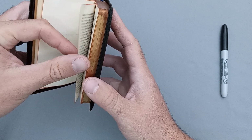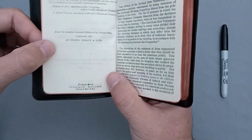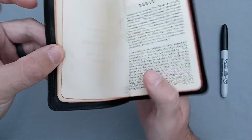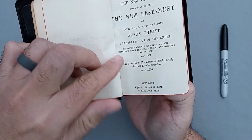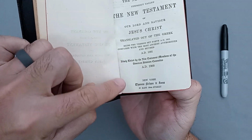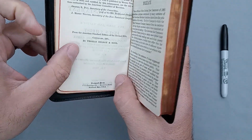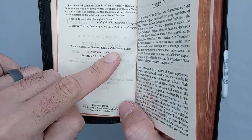And then on the reverse side, we have our copyright information, and you'll see there's the information about the edition. So normally the ASV, so ASV is kind of weird because it doesn't call itself the ASV. They don't call it the American Standard Version. If you notice, they don't just come right out and say American Standard Version. So the wording is kind of weird on it. You usually see it right there on the back. It says American Standard Edition of the Revised Bible.